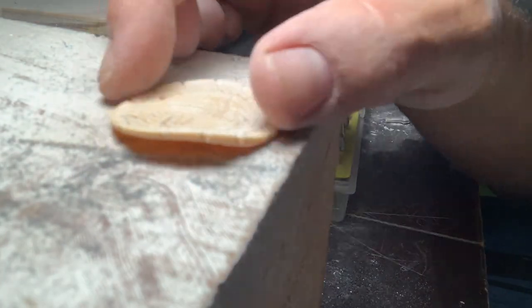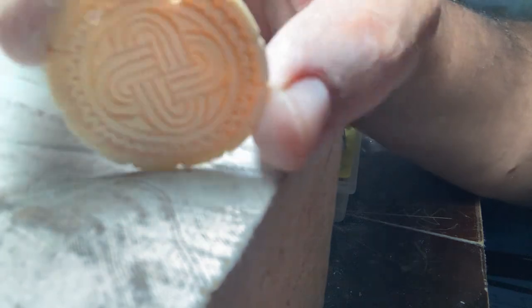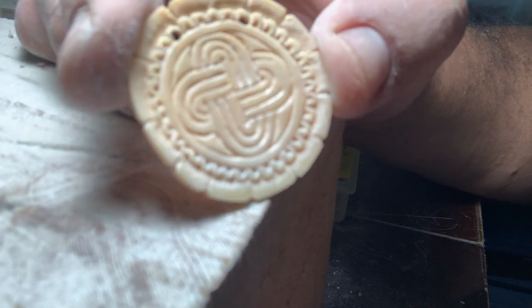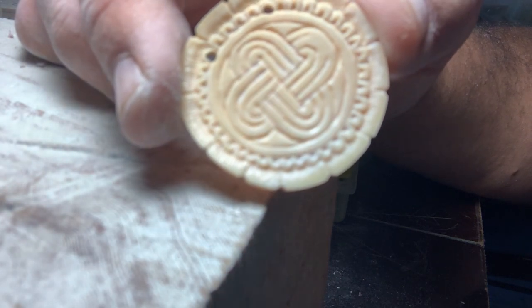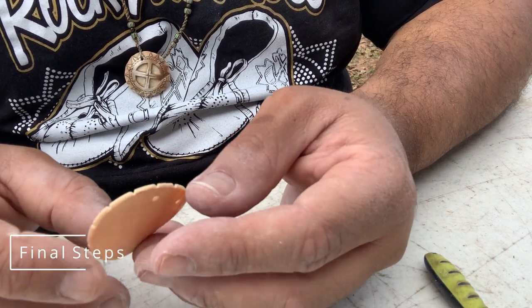Now I'm going to go back with an eraser, just a regular old school eraser, and get rid of all that. So after I erase, we're almost done, but I've discovered that I missed the line right here. So I'm going to fix that and then we'll be ready to stain it and see what the final product looks like. All right, now we are completely finished with carving this piece.